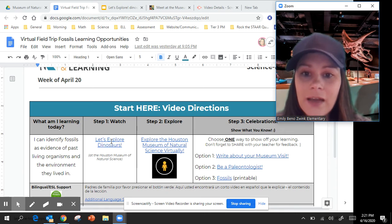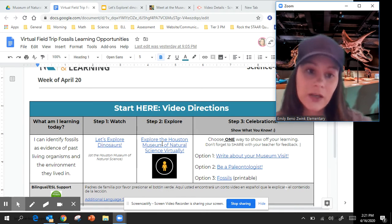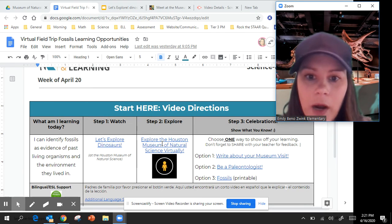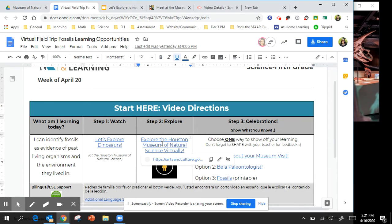When you are done with that, this is your second step here, and this is where you get to go explore. You can explore with your family. Just take some notes while you're exploring through. You don't have to just explore the dinosaur part. Certainly, I know it's a cool part, but there's lots of parts on here. So when you click on this link here, and I'll show you in a moment, you're going to be looking for this little icon here in the corner, and that's going to allow you to do this virtually.